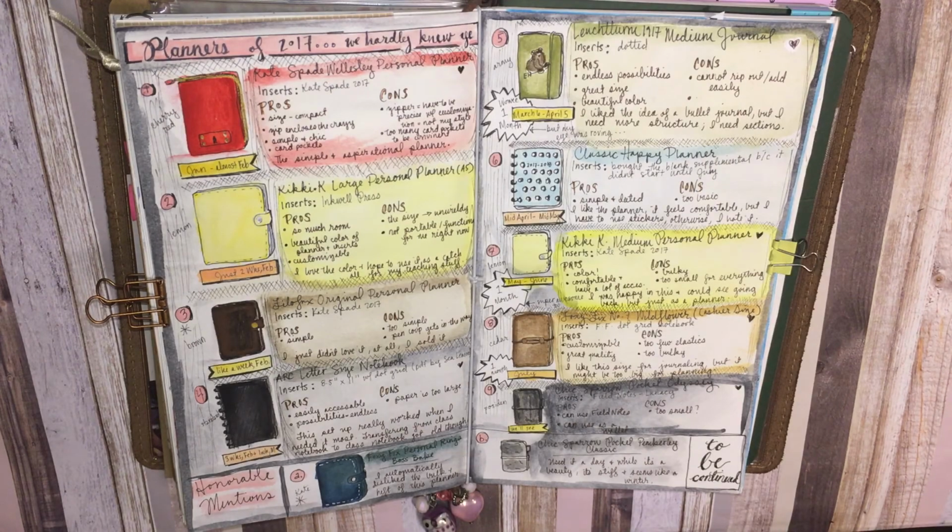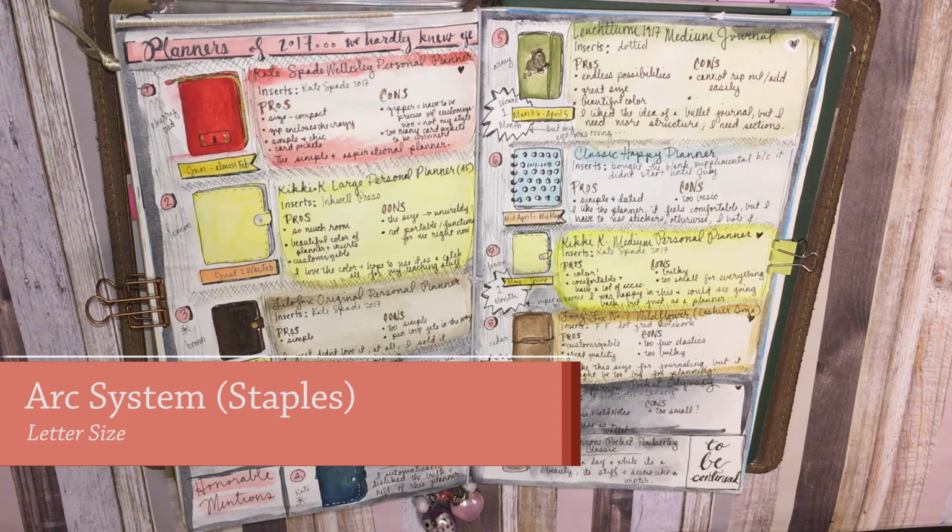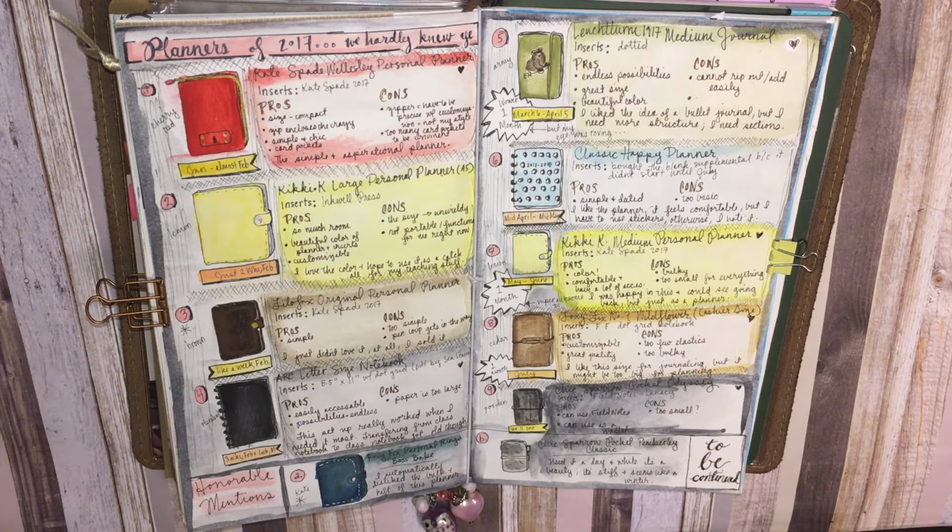I didn't like it. So I got really fed up with myself, and I told myself I could not have pretty things anymore. And I did not buy a planner. I did not invest in any sort of planning system. Instead, I invested in school.